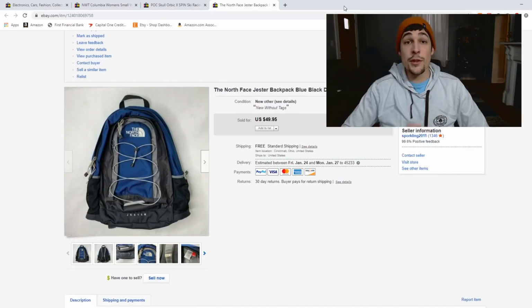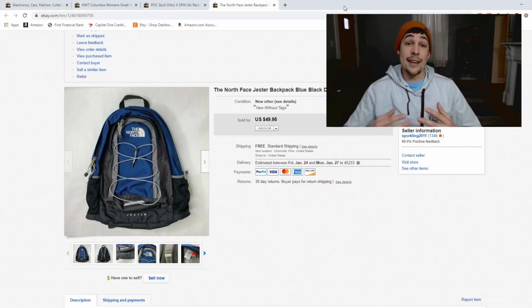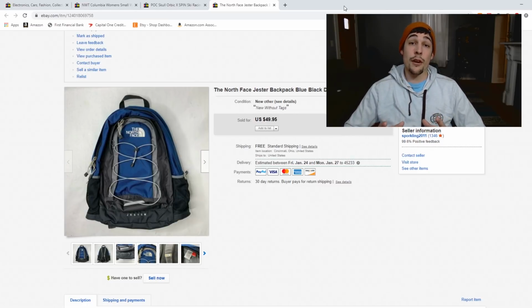So this is a North Face Jester day pack. I had the intention of keeping this for myself and using it as like a camera bag. However, I just never ended up using it, so I figured I'd go ahead and sell it. It was brand new without tags, and I ended up selling it for the best offer of $45, and it sold in under a week.